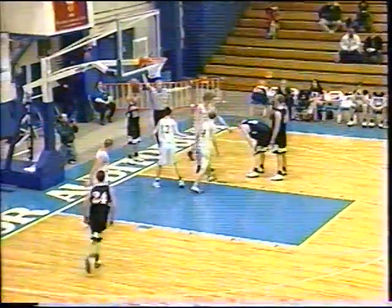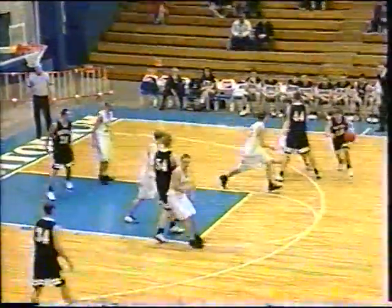Good looking shot by John Bell. Just couldn't get it to fall. Frost alone on the inbounds. Doesn't take the shot. Gets it over to Sargent. Sargent works it out front. Off to Frost. Now to Bell.